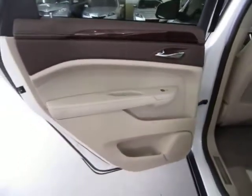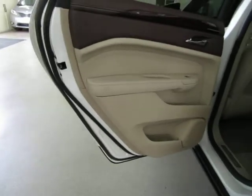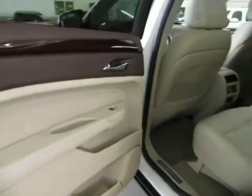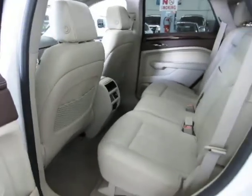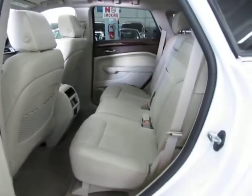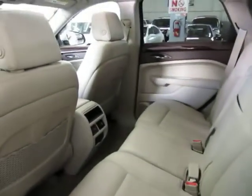The rear door panels are the same as in the front, like a beige or neutral color with a brownstone and the wood trimming, the nice stitching over here. This vehicle is equipped with, I don't know if I said it before, anti-lock brakes. Also, besides the anti-lock brakes, you got tire pressure monitoring sensors and a number of other options that will be listed on the website.